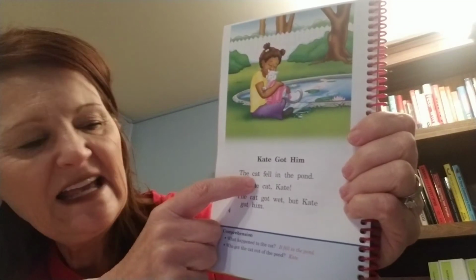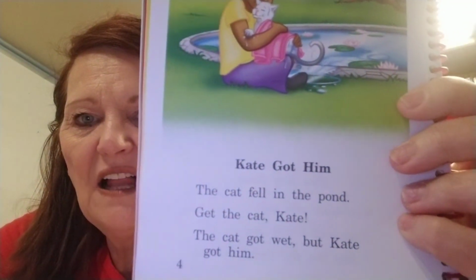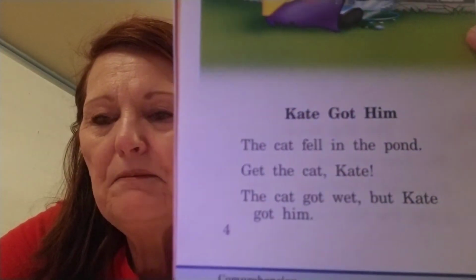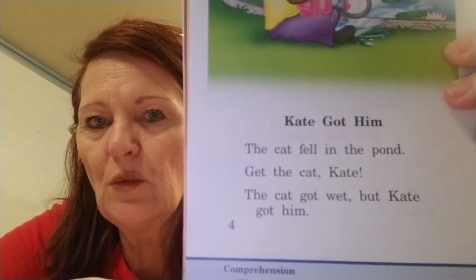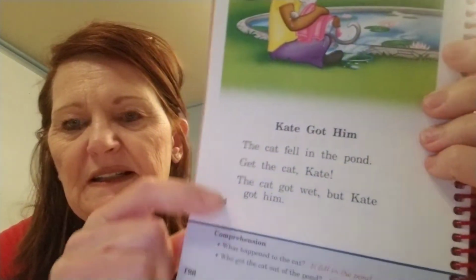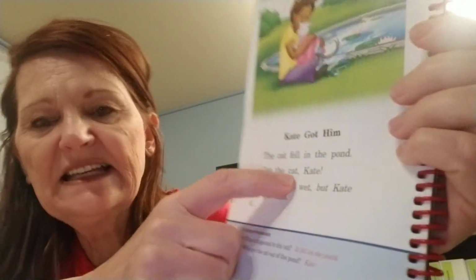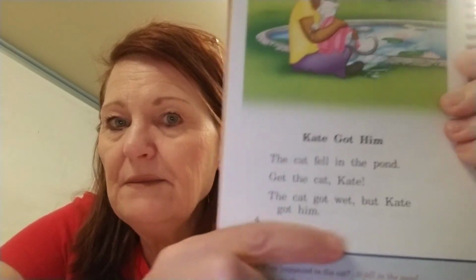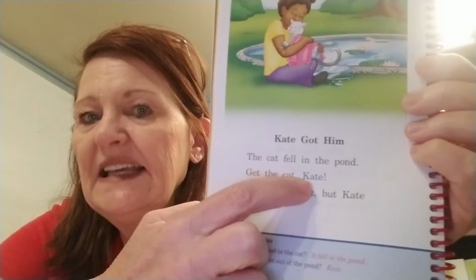The tricky word. Here's my word. Cat fell in the pond. Okay, do you guys know what a pond is? Look here at the picture. Get the cat, Kate. Now, I read that a little more excitement because it's got that exclamation point at the end. Get the cat, Kate.